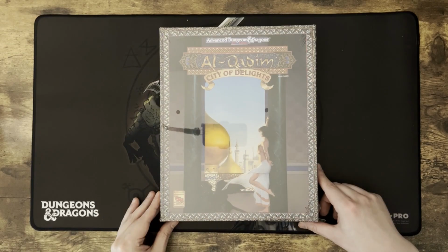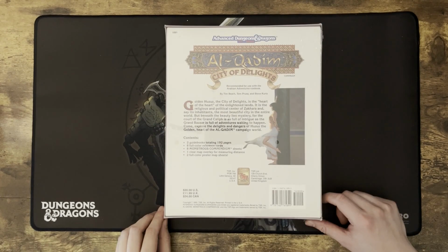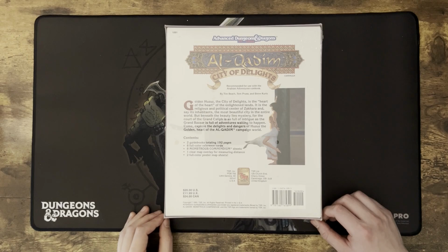And this is a brand new sealed copy of Al-Qadim's City of Delights box set. "Golden Huzuz, The City of Delights, is the heart of the Enlightened Lands. It is the religious and political center of Zakhara and its inhabitants, and the most beautiful city in the entire world. But beneath the beauty lies mystery, for the court of the Grand Caliph is as full of intrigue as the Grand Bazaar is full of adventures waiting to happen. Come explore the delights and dangers of Huzuz, the golden heart of the Al-Qadim campaign world."